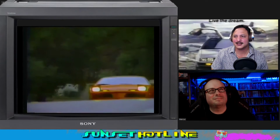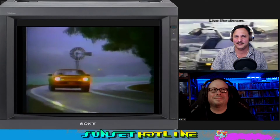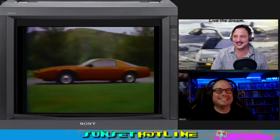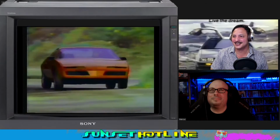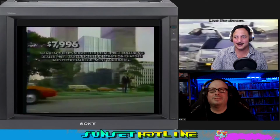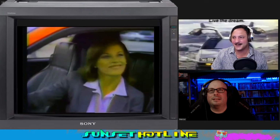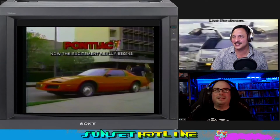Pontiac hasn't forgotten what driving is all about. The 1982 Firebird is a car charged with driving excitement. With great features like a 4-speed manual transmission, quick ratio power steering, power front disc brakes, and a 1.5-liter fuel injection engine. All standard, and all at a surprisingly affordable price. Pontiac's new Firebird. The excitement really begins.